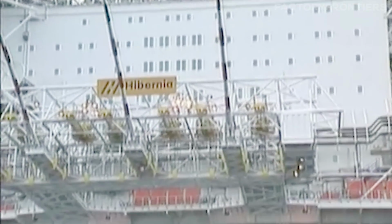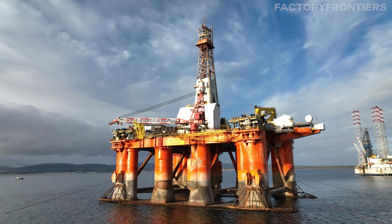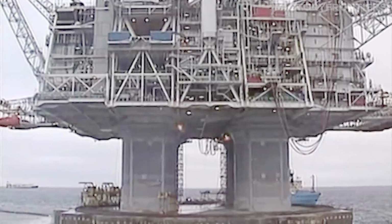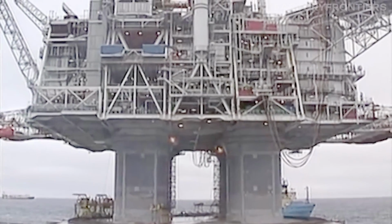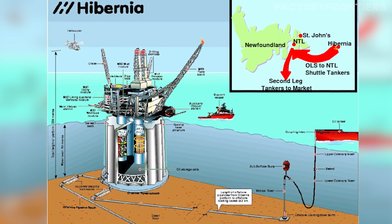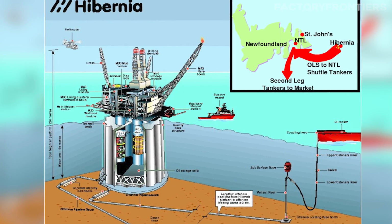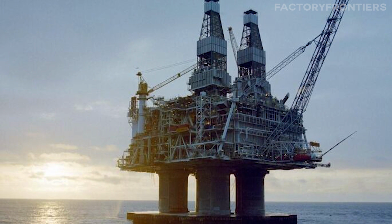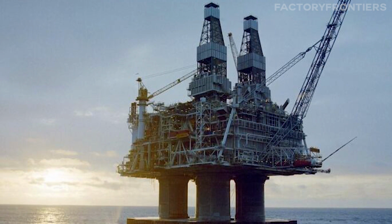The integration of the drilling rig with the GBS is what sets the Hibernia platform apart from traditional offshore oil platforms. This setup allows the GBS not only to support the superstructure above the water, but also to act as a conduit for the oil being extracted from the wells below. By combining these functions, the Hibernia platform achieves a level of efficiency and safety that is difficult to match.